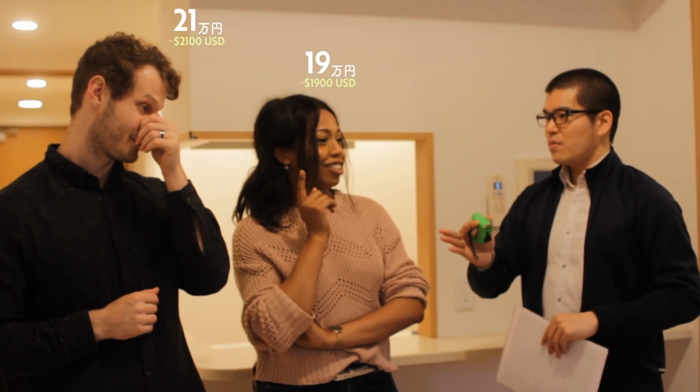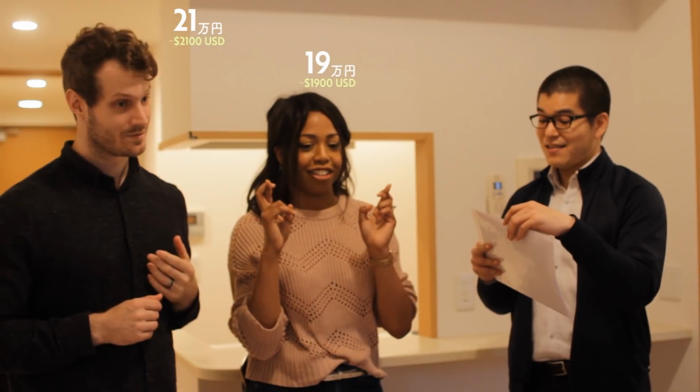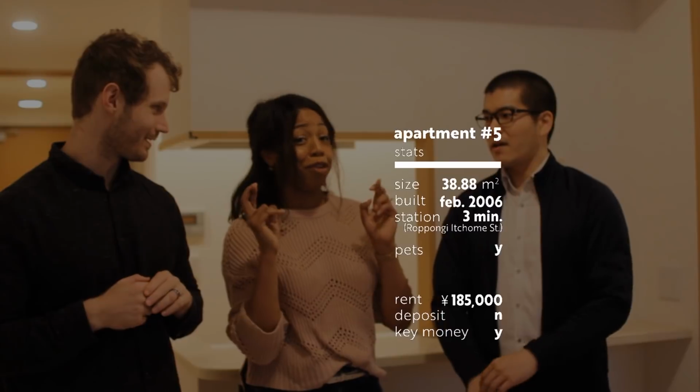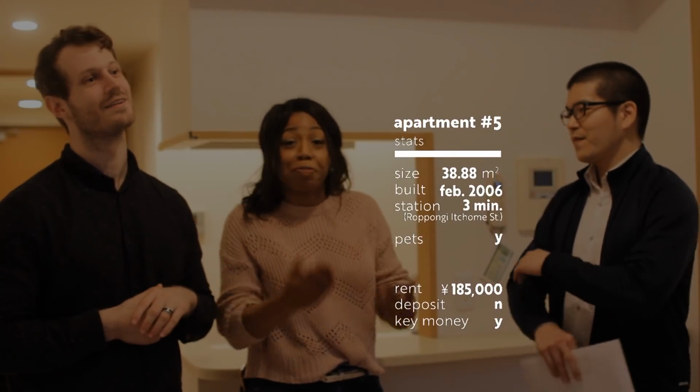This location, about 40 square meters. I'm going to go with 2,100? I'm going to go with still 19. You think 19? I think it's 20, Nijuman. Okay, Nijuman and then Jukiman. Okay, this is 185. Whoa. Wow, really? We're both up. Which means we're both in.